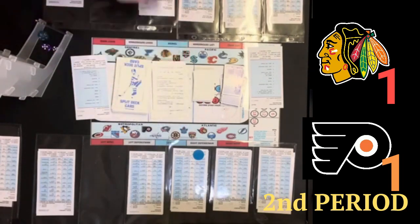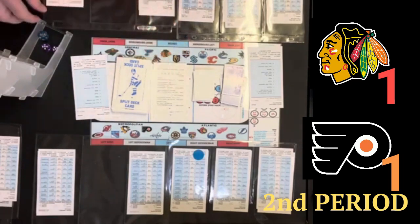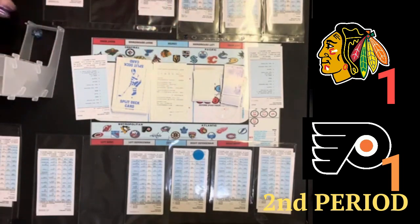Bobrovsky allows another rebound. Defensive right wing if rating is three or more. And the right wing, his defense is not. If not, opponent has a rebound shot. So Hossa has another rebound shot. That is a six. Six on the rebound is a goalie rating.